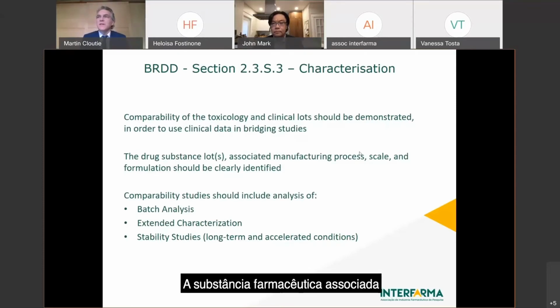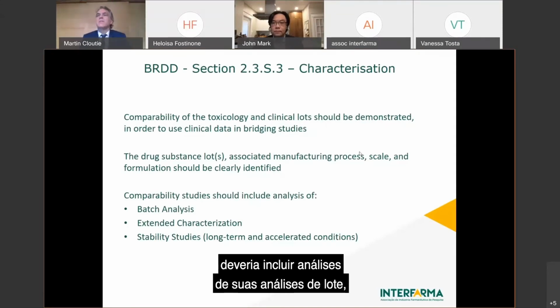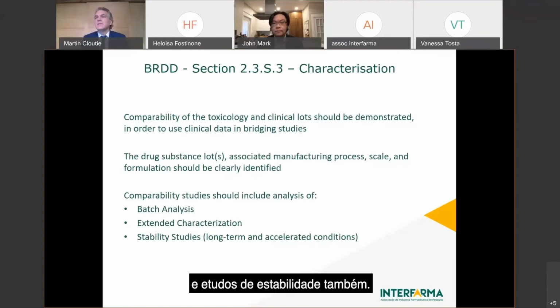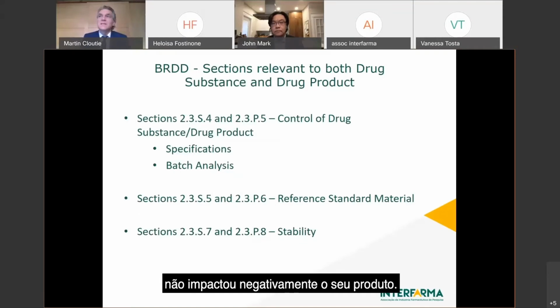The drug substance lot associated manufacturing process, scale, and formulation, all of these details should be clearly identified. And your comparability studies, if you do have one, should include analysis of your batch analysis, the characterization, to make sure it's the same product, and the stability studies as well to make sure it's stable over time. It doesn't change. The changes you made don't negatively impact your drug.